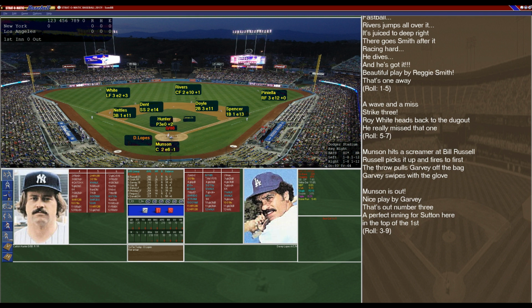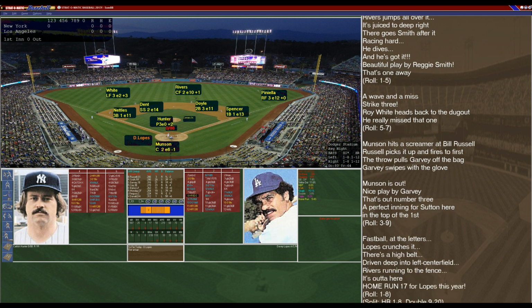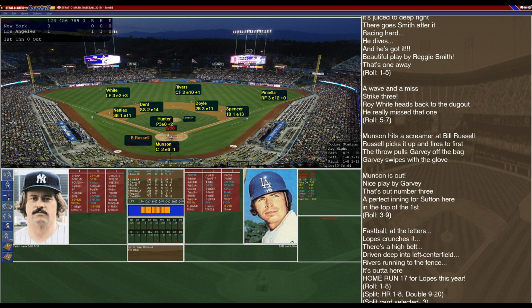So Lopes, .278, 17 homers, 58 runs batted in. Hunter looks in for the sign. Here's the windup and the pitch, and Lopes is going to get a pitch to hit here. And Davey Lopes starts off this game with a home run. So Davey Lopes, who homered in the top of the ninth to tie the game, takes Hunter deep and gives the Dodgers an early 1-0 lead, much to the delight of the fans.